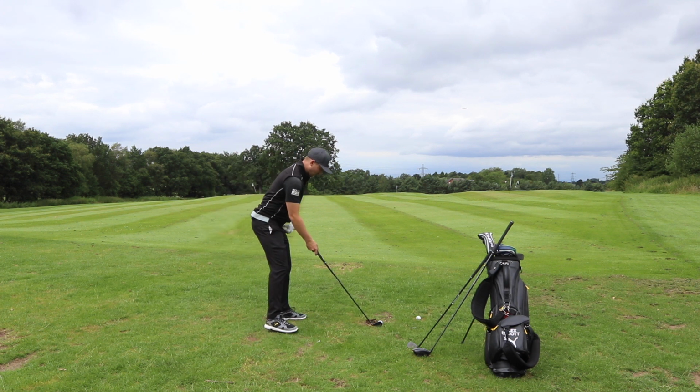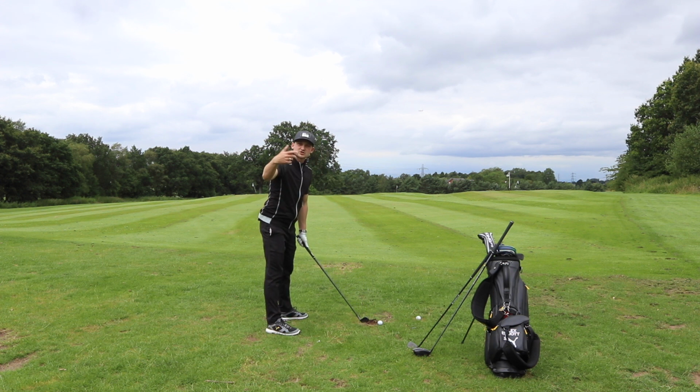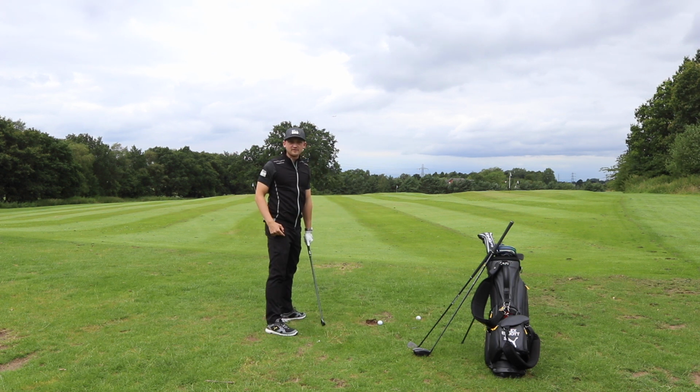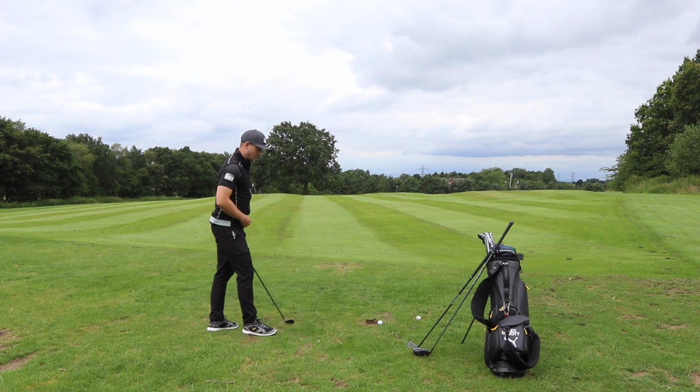So what I want to take away from this, and what I want you guys to listen to here, is the move and the feeling in transition. So in transition, predominantly a lot of people see this move: over-playing, cupped lead wrist, out to in, open face, causing those slices off to the right. Now, how could we add the Matt Wolff move in the downswing?